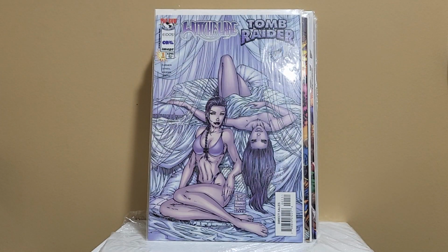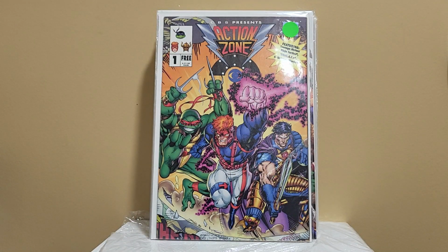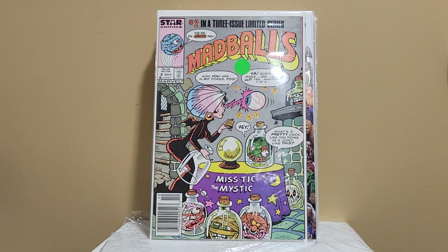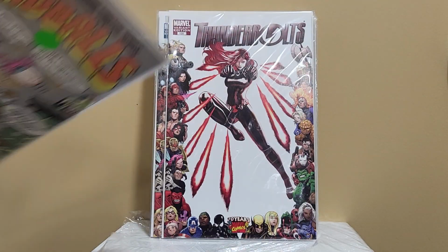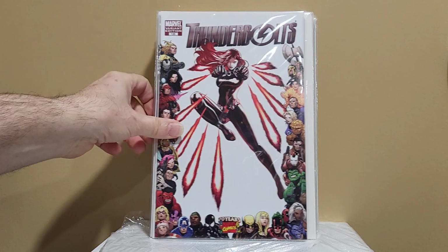One of my most favorites, Michael Turner Tomb Raider Witchblade covers. I just love these bluish purple kind of colors here. Is this variant to Witchblade Tomb Raider #1. Action Zone #1, Jim Lee doing the Turtles. You really can't beat that. Mad Balls #2 out of the Star series. Thunderbolts, I don't even know what number this is, 130 something.